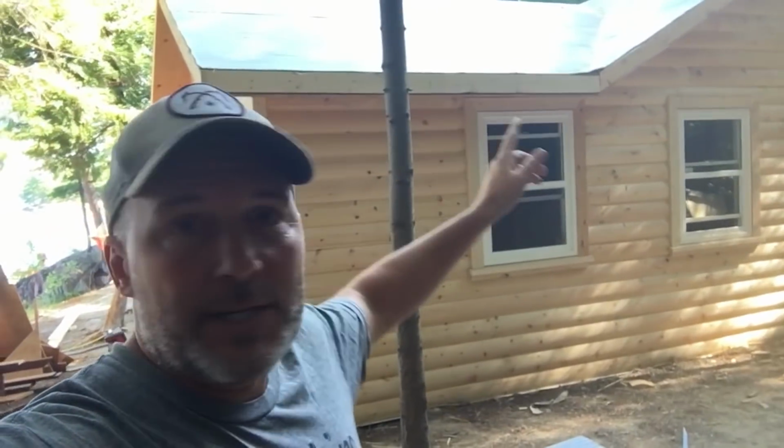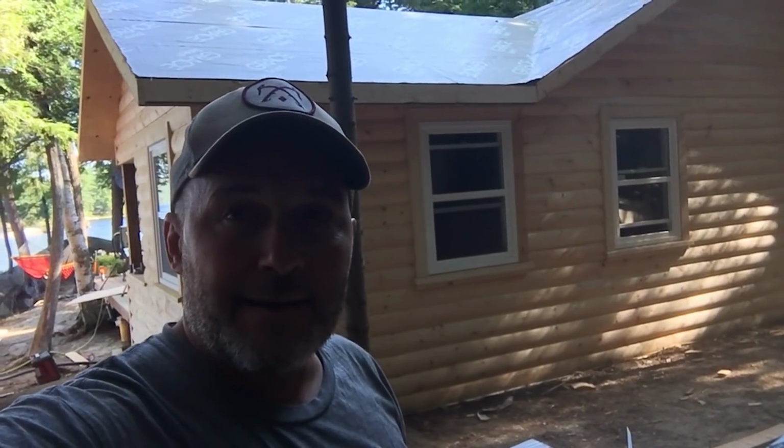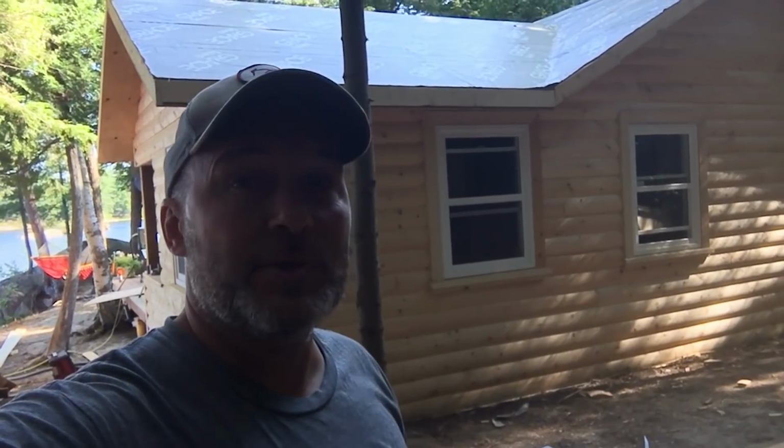and then the roofs are already joined up. There's no steel roofing on there yet, but that's going down next week. And the windows are in, so now we're pretty much sealed up on the outside.